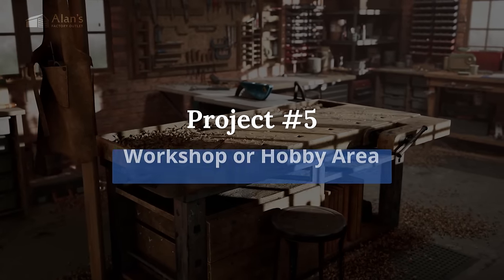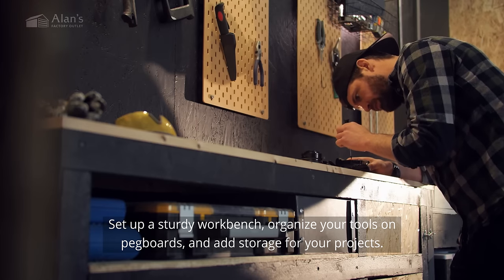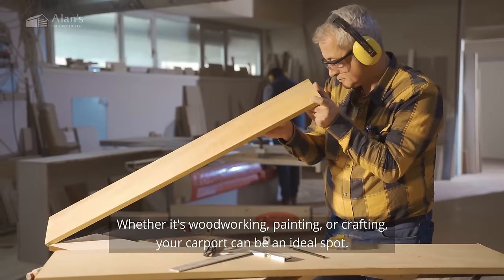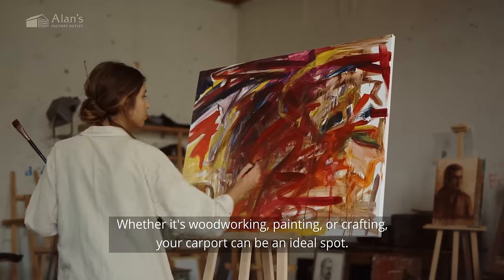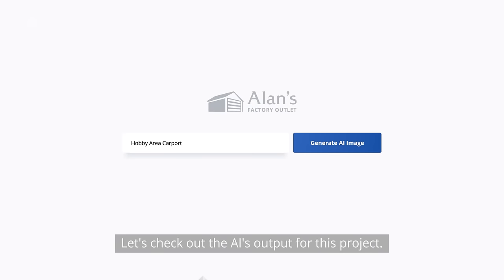Project number 5, workshop or hobby area. Set up a sturdy workbench, organize your tools on pegboards, and add storage for your projects. Whether it's woodworking, painting, or crafting, your carport can be an ideal spot. Let's check out the AI's output for this project.